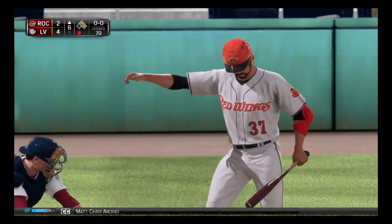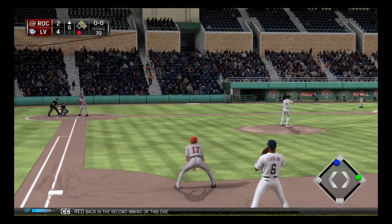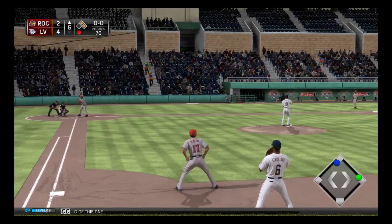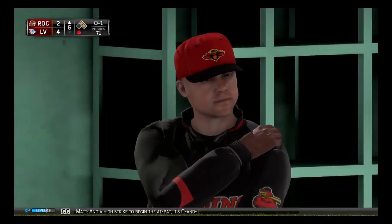Chris Andino will stand in. He homered back in the 2nd inning of this one. Hey, roll it up here. First pitch coming. One time here. And a high strike to begin the at-bat.